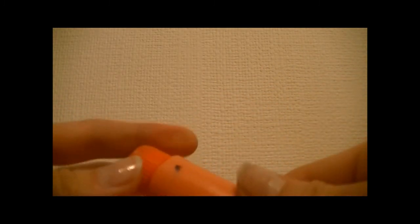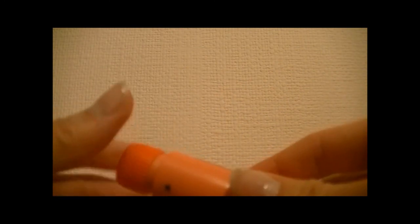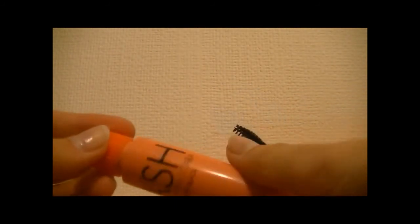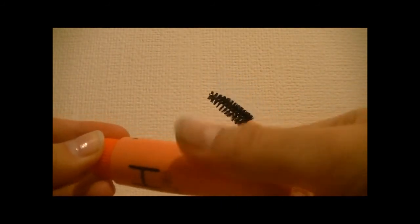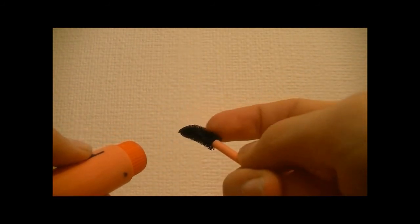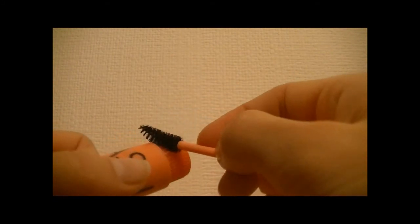And it's just from a magazine. That's why it's a bit strange. It's got this thing on the end. And it actually does not have a brush thing. But that's because it's over here. I use this to take off clumps once I've done my mascara.